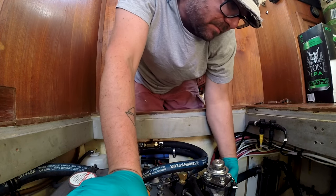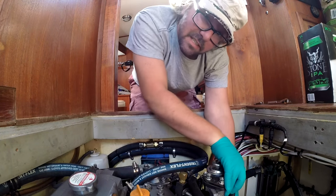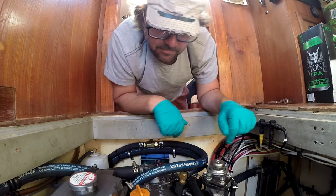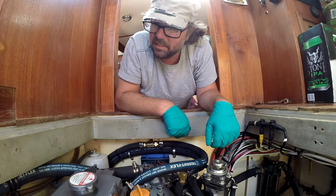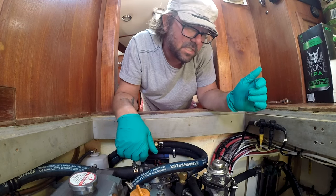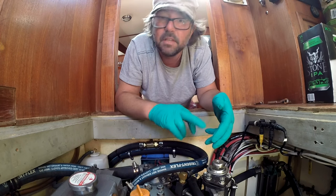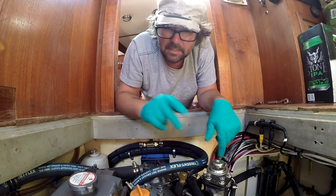The old engine was a Perkins 46 horsepower, a real oddball engine that we could never find parts for, and since we're traveling around the world, I figured we might as well have something we could get parts for and get some long life out of. So this is what we got, and it's been great so far. Today we're changing the fuel filters, oil and filter, impeller for the raw water intake, and adjusting the valves.